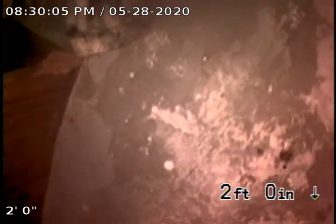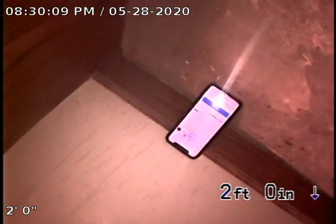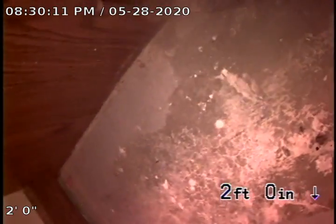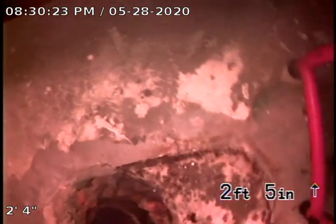Okay, we are at 540 South Forest Street in Denver, Unit G. Today is May 28, 2020 at 8:30 p.m. We're checking this sewer line.